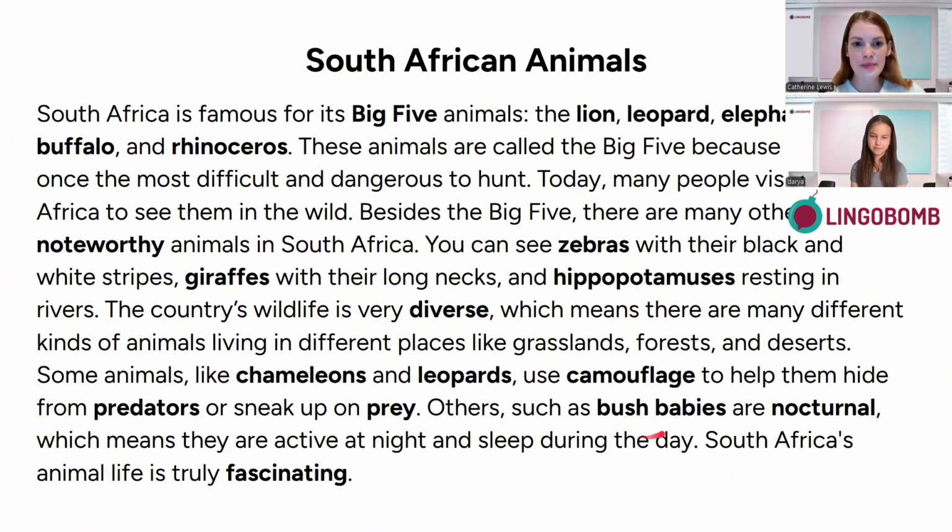Can you tell me the three types of areas that these animals live in? Grasslands, forests, and deserts. Yes, very good. And what is special about the chameleons? What can they do? They can change color. Exactly. And what do we call that? There's a big word here. Camouflage. Yes, camouflage is when we blend into our surroundings, like the chameleons who can change colors.